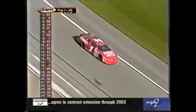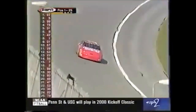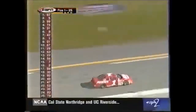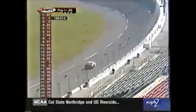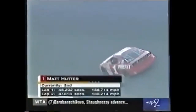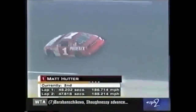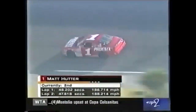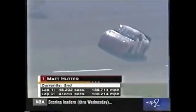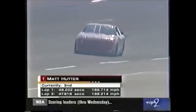Is Matt Hutter going to repeat as pole sitter? Let's see. Ray Dunlap thinks so. I'll be surprised if he doesn't. Oh, he missed it. Not quite. Not quite. I better quit predicting. 47.818, 188.214 miles per hour. Chad Chaffin hangs on.